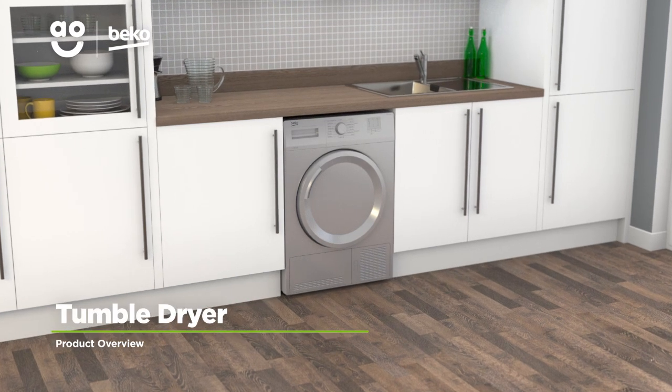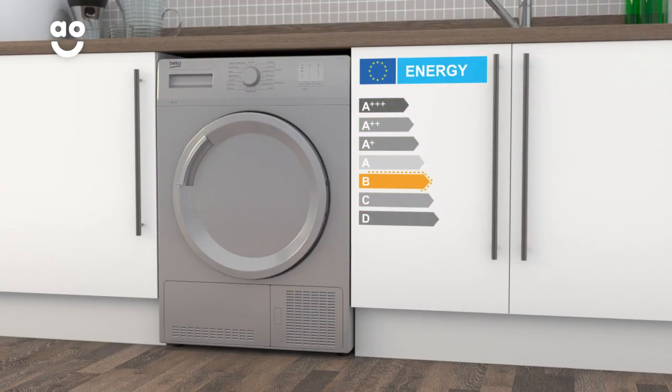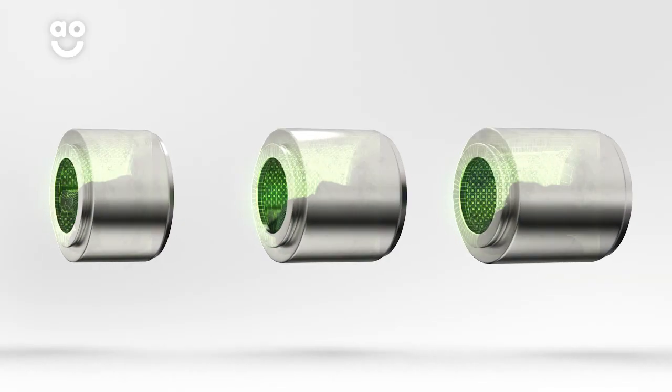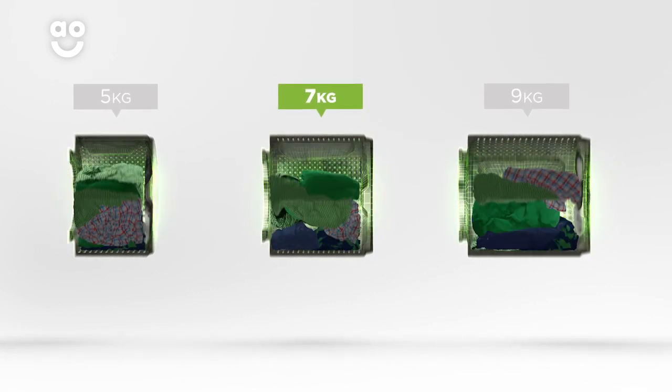Make laundry days effortless with this condenser tumble dryer from Beko, which has handy features to protect your clothes. It has a B energy rating and a medium-sized 7-kilogram drum. We believe the bigger the drum, the better, not only because of the extra capacity, but also because your clothes have more room to tumble for better drying results.